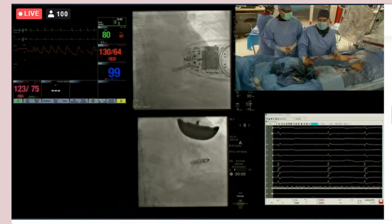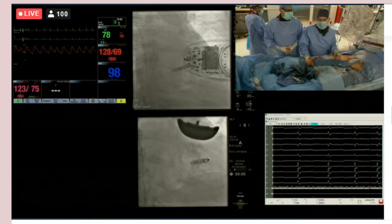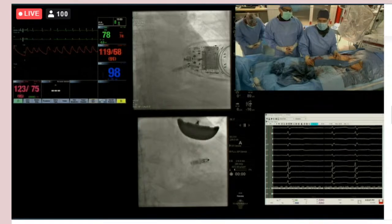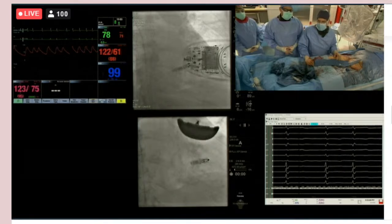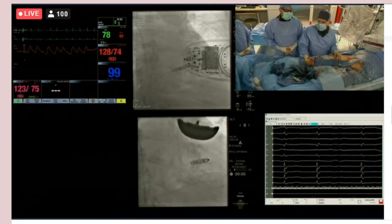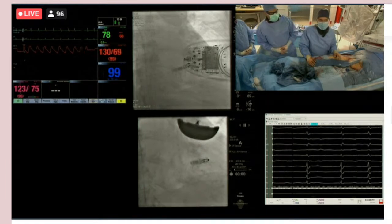The 2 things I liked about this case that we just did: the impedance value was above 1,000, and I find that to be a very good sign. The other thing is that a few folks who do a lot of these thought the angle of the gooseneck was not so great because it seemed to point towards the right ventricle septum, but when we injected contrast, the septal flush. Yeah, we saw that.